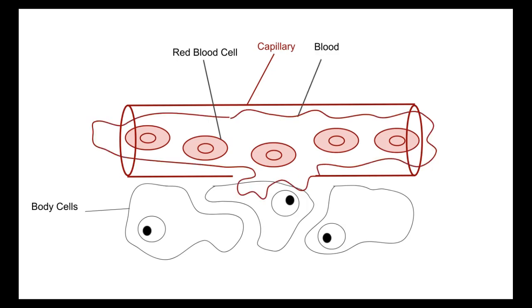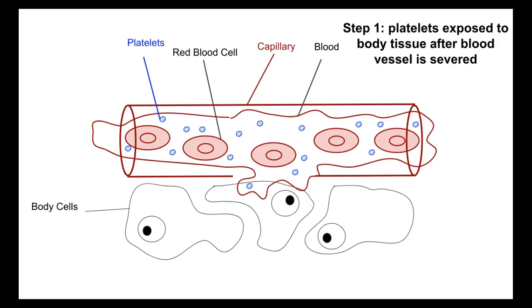So what happens is blood is going to obviously start flowing out of the capillary, and inside our blood we know we have platelets. So we notice that the platelets are going to start coming into contact with the body cells, and this is going to be the first step into clotting our blood. The platelets have to be exposed to a body tissue in order for them to start this process.